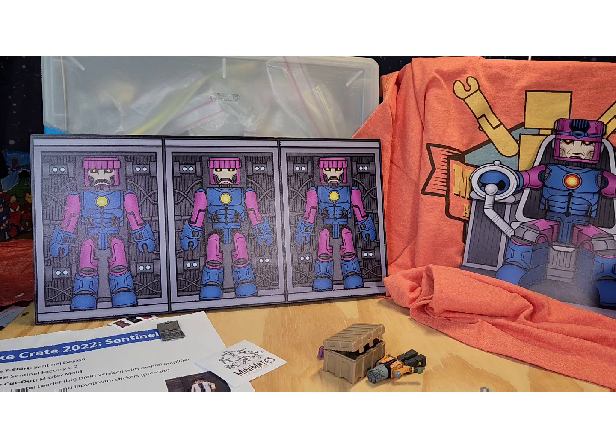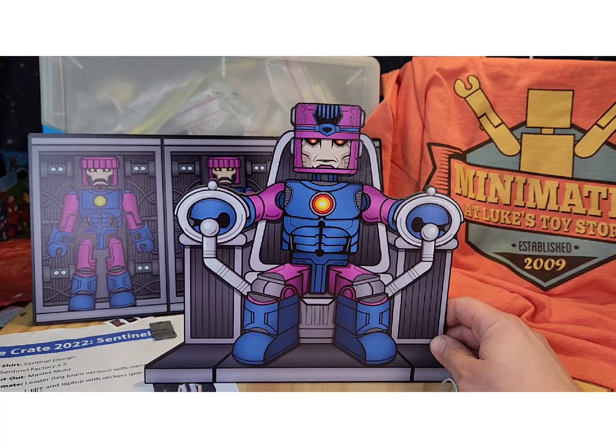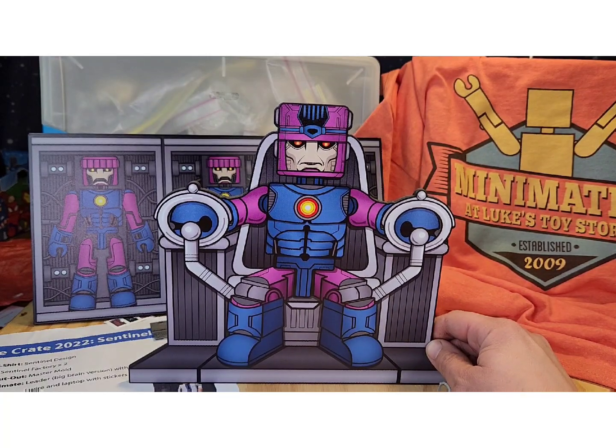And then last but not least, this is my favorite piece of the whole thing: I finally have a master mold. Yeah, this is just amazing. I will definitely be using him. You'll definitely see his use.